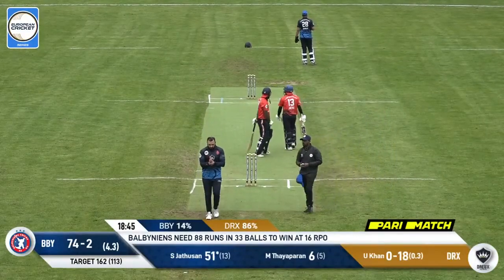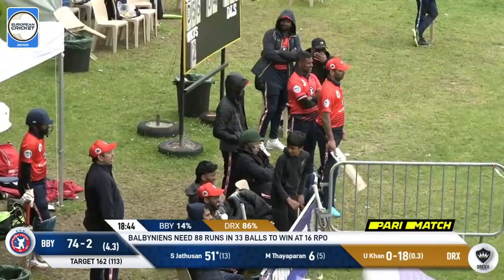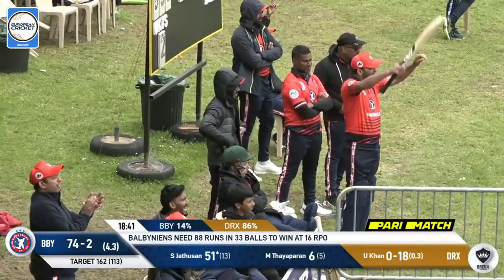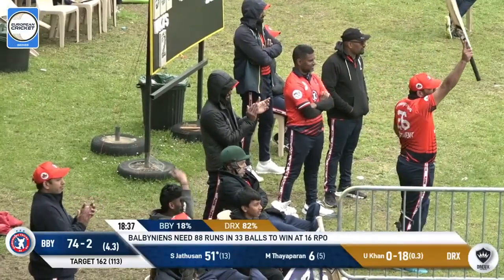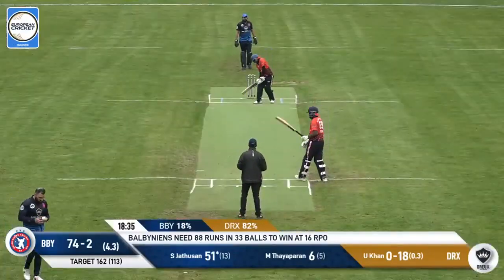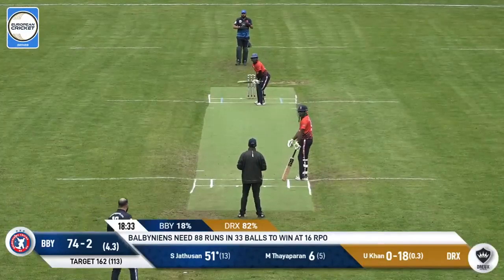Ball, ball, ball. It's over. Has gone 6-6-6. It's Calypso style, and Jatusan has brought up his 50 in just 13 deliveries.